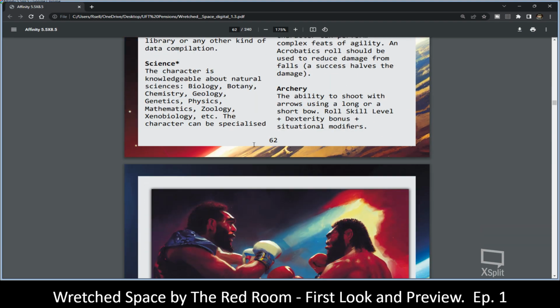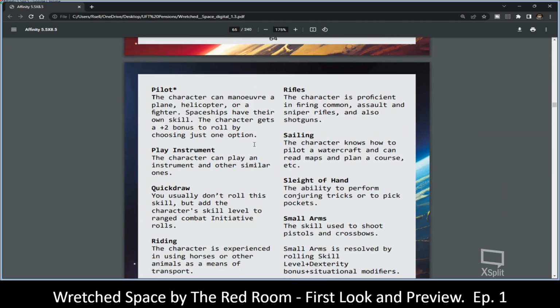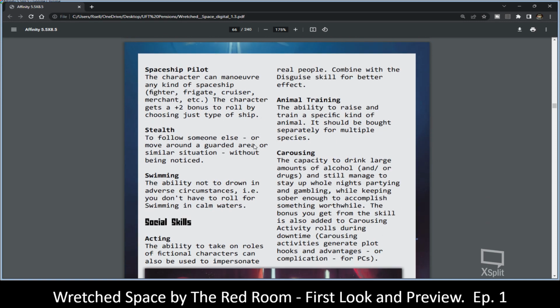Okay. Let's keep on going. I like the art and the layout.